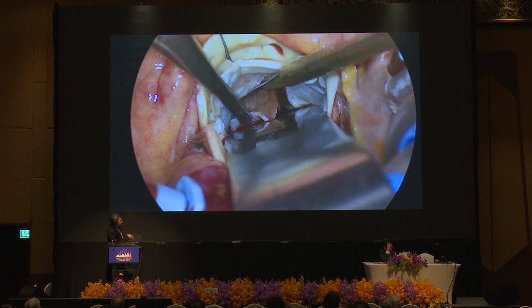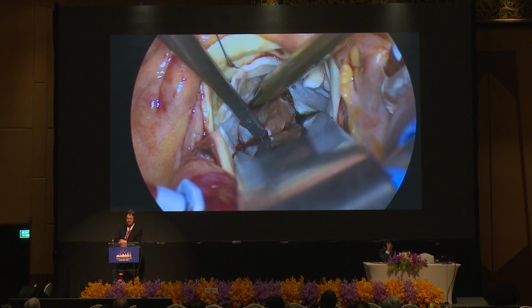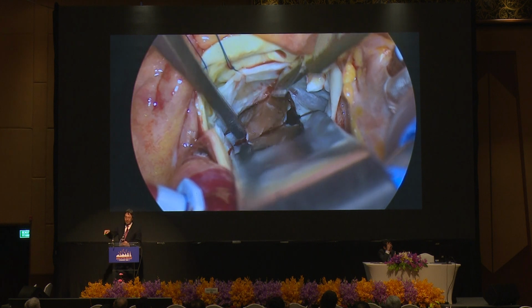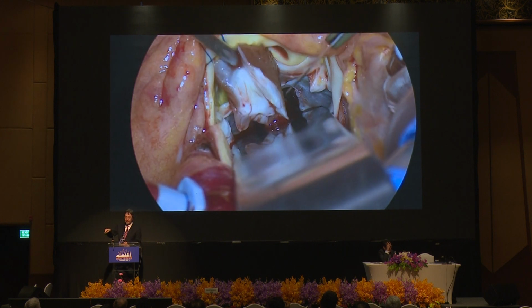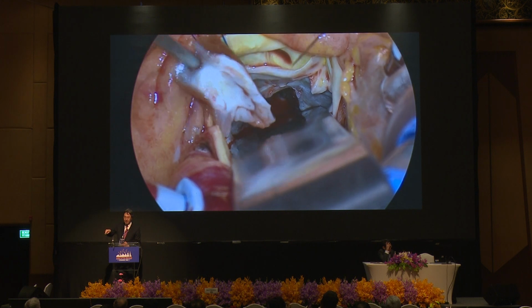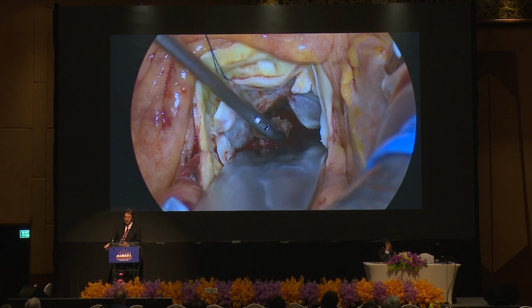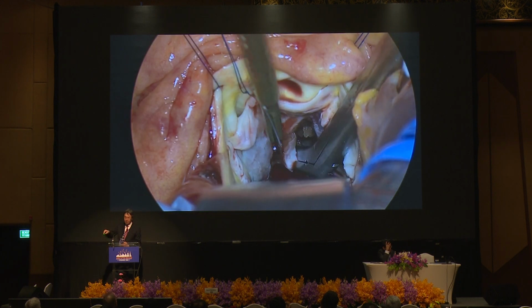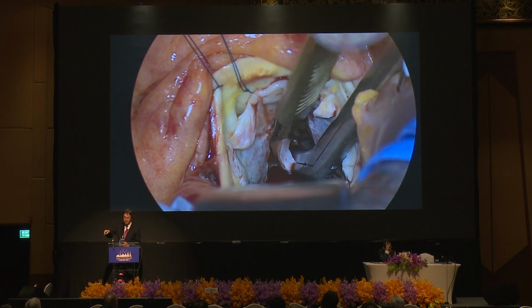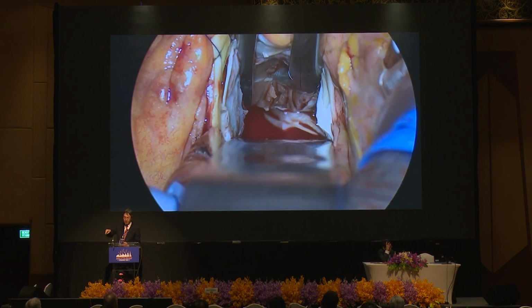So I cut with the number 11 bladed knife deeply. This narrow spatula will protect the anterior leaflet of the mitral valve. This is the thickened area where the mitral valve contacted. With some little compression, we go further, deeper, but not wider.